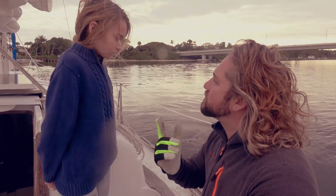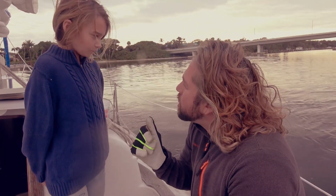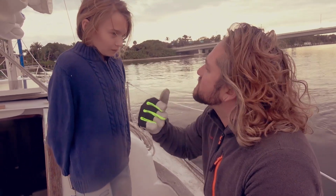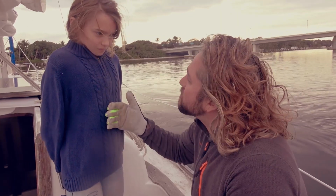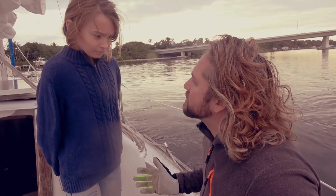So when the anchor line's right again, I'm going to show you where to go. Put the boat into gear and slowly come forward. Even if it feels like you're going too slow. If you feel like you're going too slow, you're going the right speed. If you think you're going too fast, you're going way too fast. Okay?